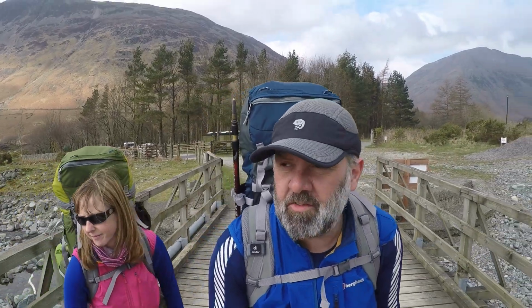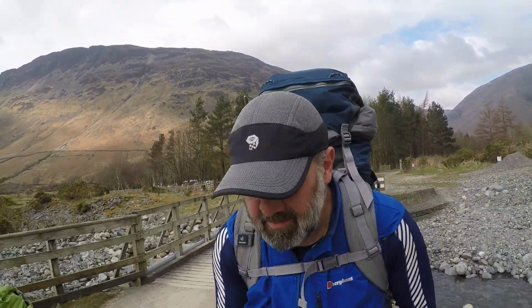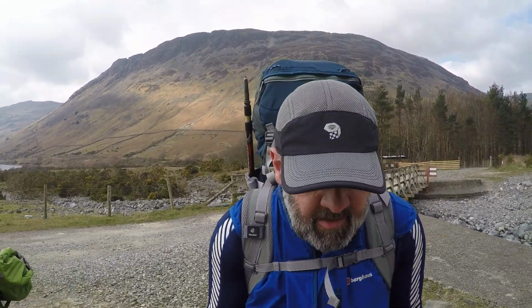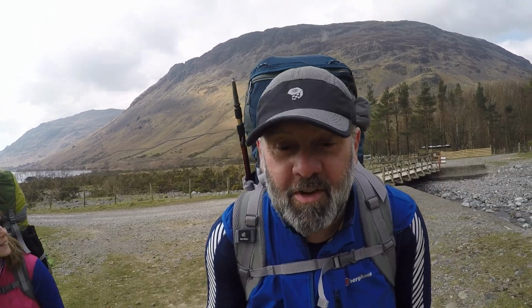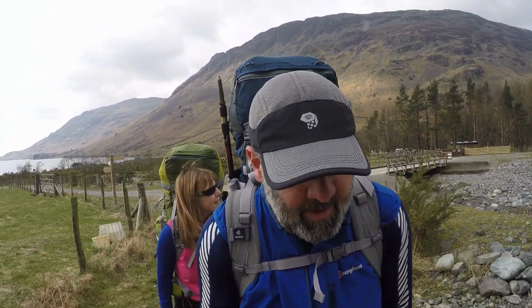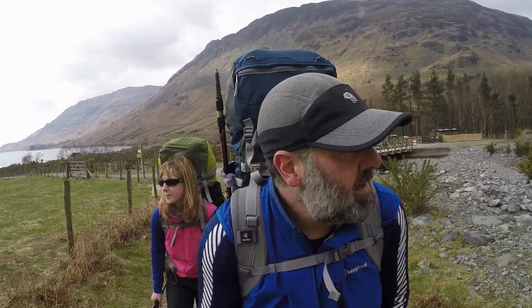This is us just setting off on our ascent. We've just used the car park, the National Trust car park, of which we're members, so we thought we might as well get a little bit of something back out of them, because it's not very often we use their car park.